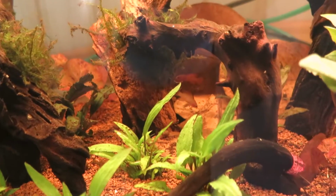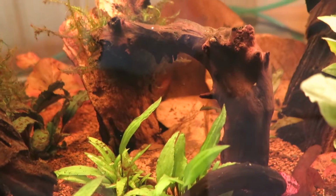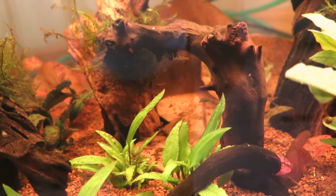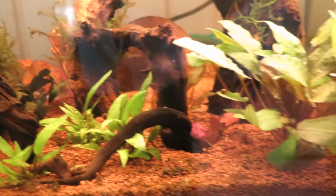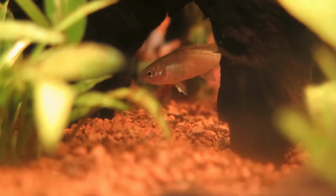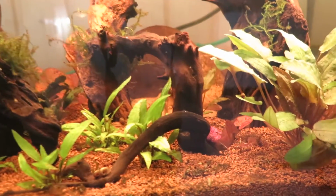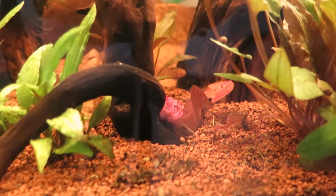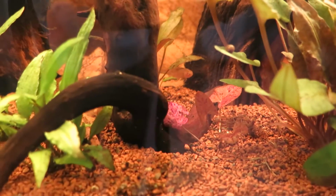And yeah, the males will flare against each other and show off and make sure to stay the boss. But they have plenty of structure in here, so I don't worry about them fighting or something like that. It should turn out pretty balanced in here, I think. Here's one of the males again.